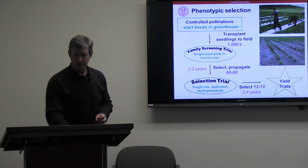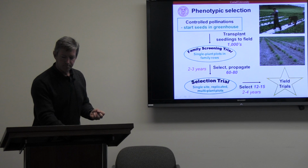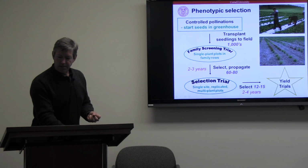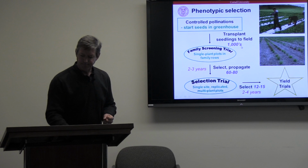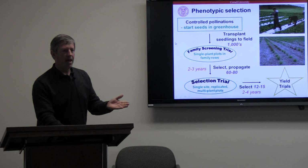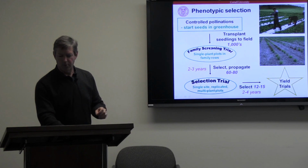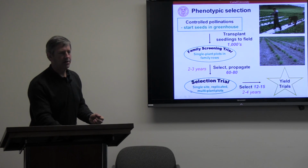First, we do controlled pollinations in the greenhouse, producing seed that we immediately sow and get started in the greenhouse. In midsummer, we transplant those out to the field. So here we're talking about thousands of progeny outplanted to the field, as you see we're doing in our nursery beds here in Geneva. And then typically we would evaluate seedlings within family rows in those nursery beds and make a selection on the order of 10 to 15% within the best families, and then propagate those to replicated selection trials.